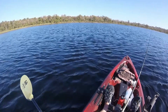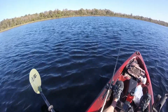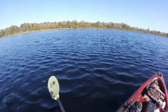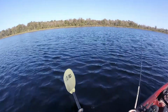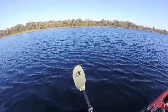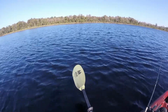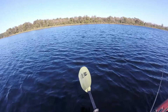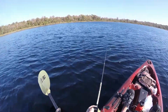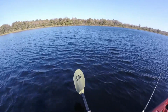Oh! Seems that he missed it. Funny, I couldn't get these needlefish, but the ladyfish. Oh, here we go. Oh, the ladyfish are hitting the rattle trap. I brought all freshwater stuff. I didn't bring any salt stuff. No, this is salt water. I can only imagine what's in here.